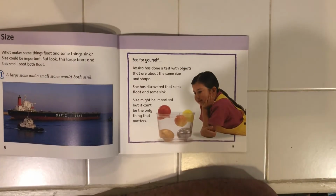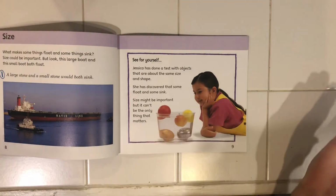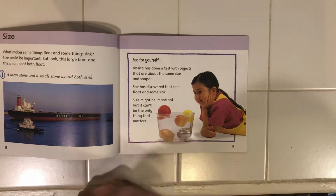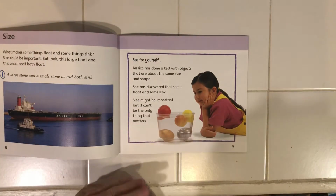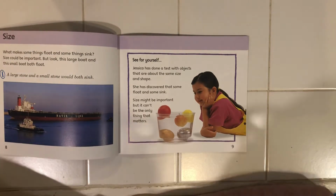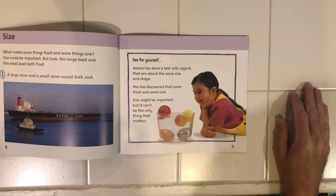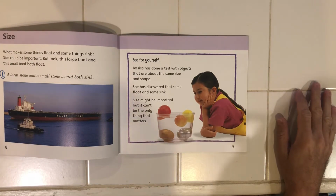What makes some things float and some things sink? Size could be important, but look, this large boat and this small boat both float. And just to keep in mind, a large stone and a small stone would both sink. So here's another test. Jessica has done a test with objects that are about the same size and shape. She has discovered that some float and some sink. Size might be important, but it can't be the only thing that matters.